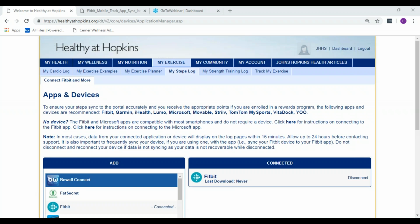Will a device only log if you have 10,000 steps or more? No. The device will log no matter how many steps you get. And that's the thing, a lot of people are worried that they shouldn't even participate in this if they don't hit 10,000 steps a day. That's not the case. Like I said, have your own personal goal. This will download and sync your steps no matter how many you get a day. You don't have to hit 10,000 to participate in this challenge.